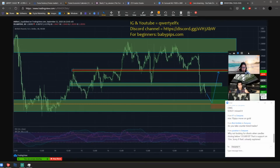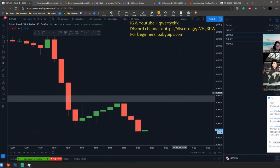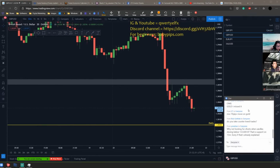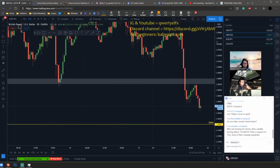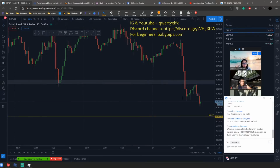What's this? GU, 128. Yeah, so Mihail, I'm waiting for support to form at 128 as well. But I'm still short bias on the pound, so it's tough for me to take long, I think. Why not looking for shorts when candles are closing below 133.6?